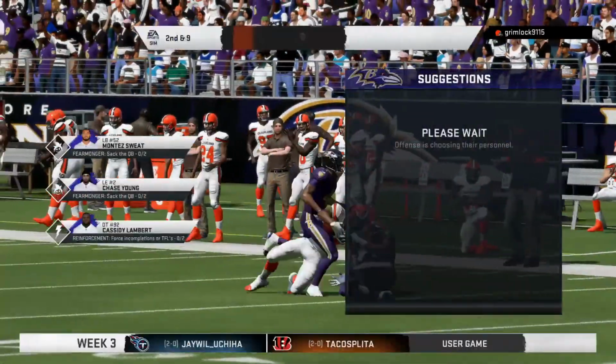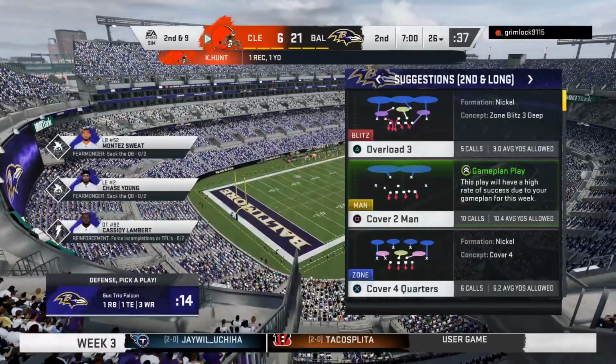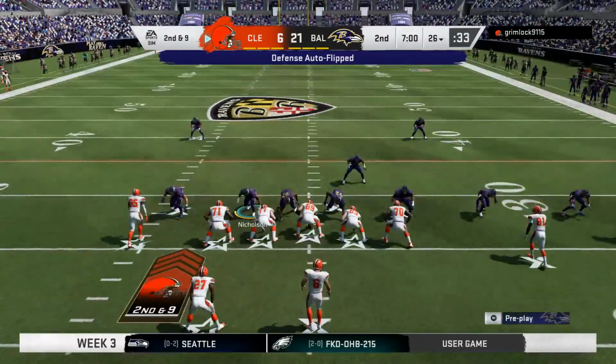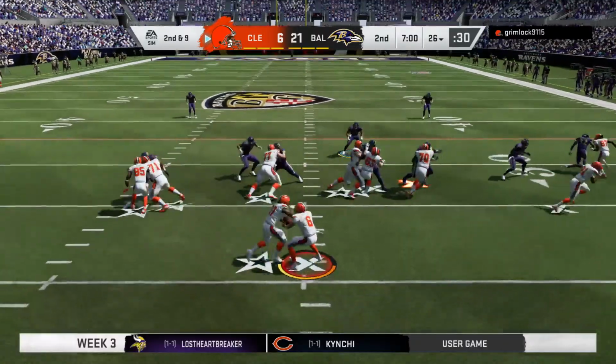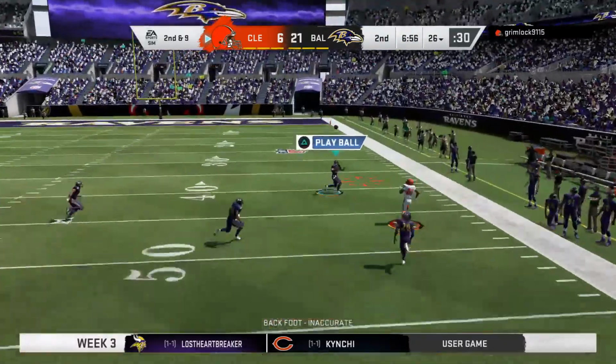Ready for the second quarter, and it's our visitors with the football as they're looking at a 2nd down and 9 to go. We are in for a good one as we're through one on EA Sports. To throw again on 2nd down.